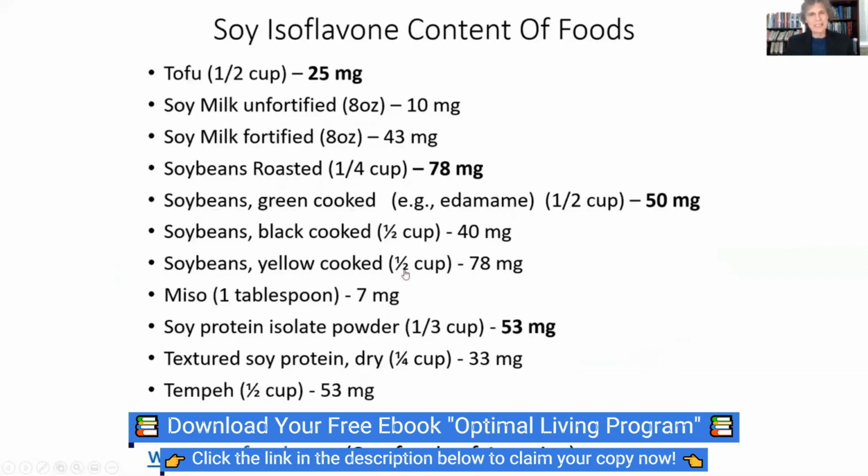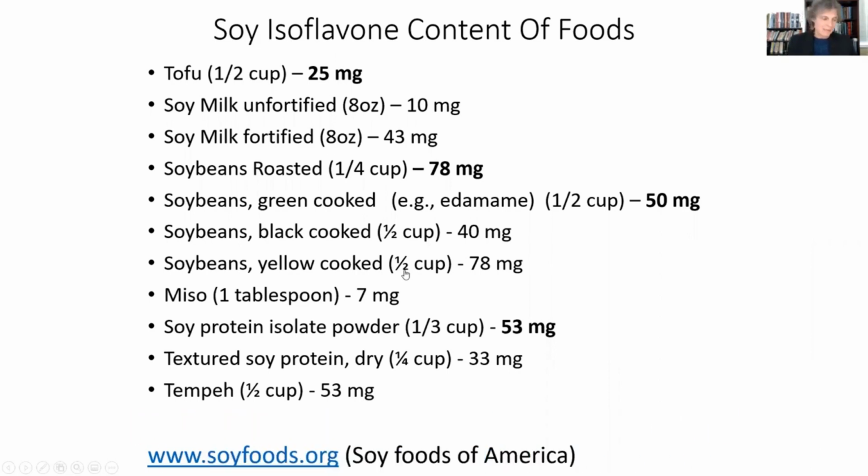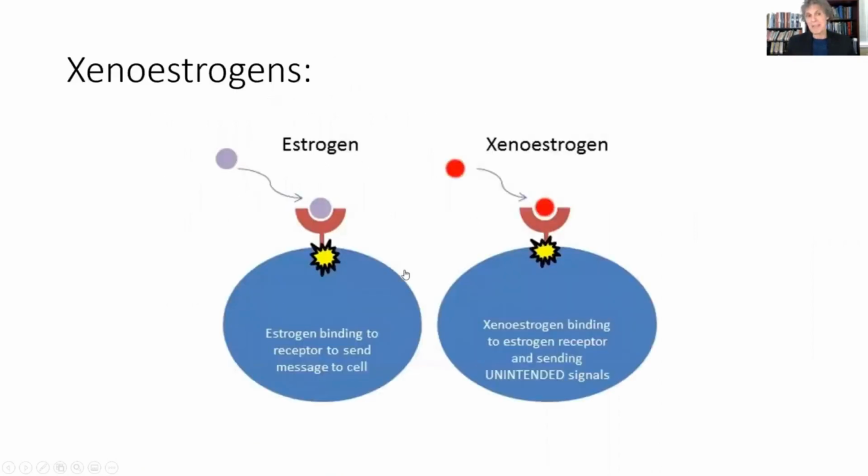Here's where you can get soy isoflavones from different foods on just a routine basis throughout the course of the month. So the target is to get, I would say, above 50 milligrams a day on average. It doesn't have to be every day, but as long as over the course of a week, someone's getting 50 milligrams a day on average, you're getting into a range that's strongly associated with fewer estrogen dominant problems, including menstrual irregularities.